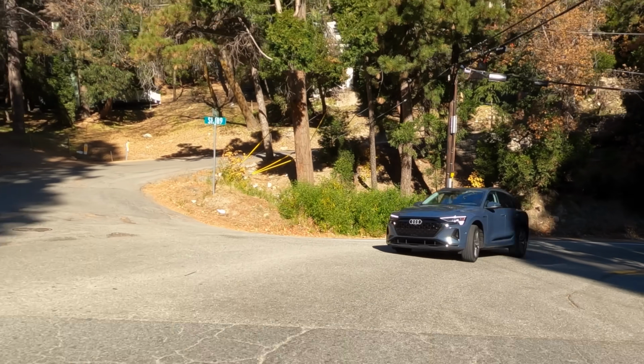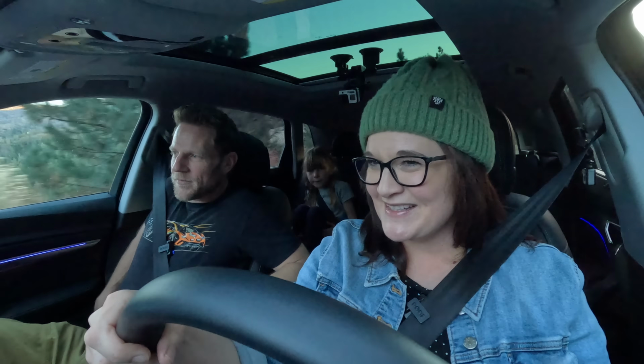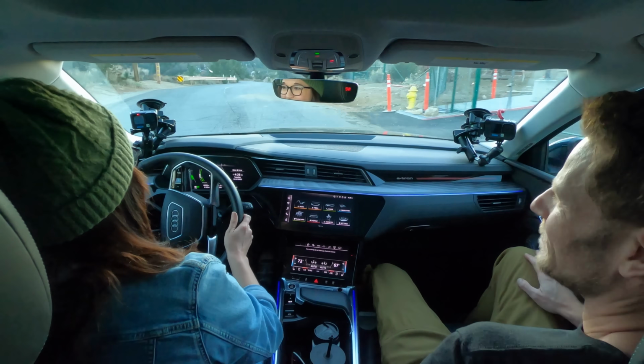Let's pull away here. Ooh, I like the way this sounds. Sounds like I'm driving to the future. How's the steering feel? Is it heavy, light, precise, what? There's a real immediacy when I turn this that makes it really fun to steer.